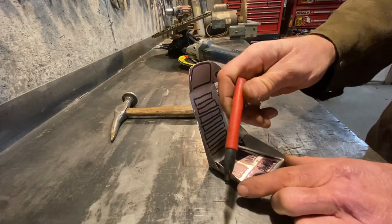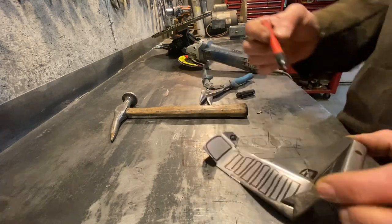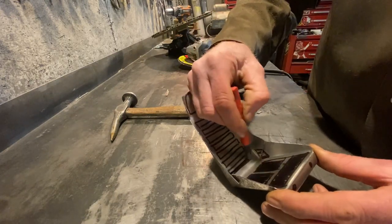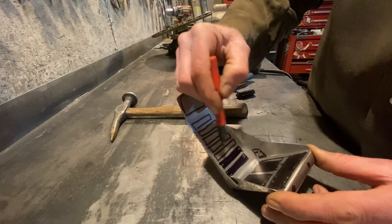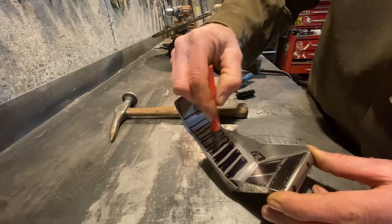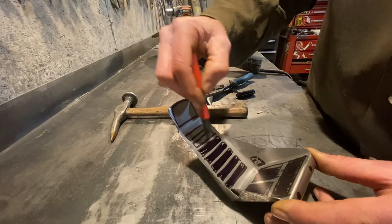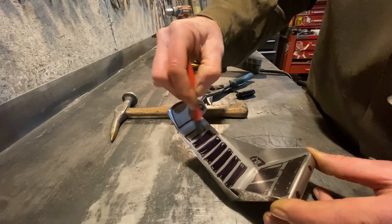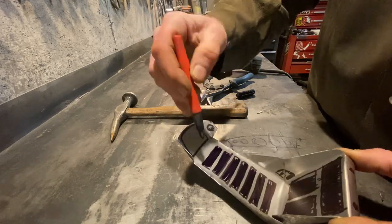Already this could be a Milwaukee marker commercial, but these things are way better than those Sharpies. Let's see a Sharpie color on metal for this long without the tip getting all fouled up. I'm probably getting carried away here, aren't I? Yeah, I have a tendency to do that.